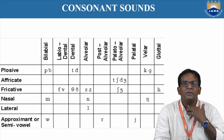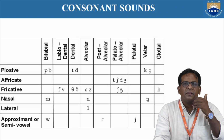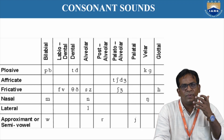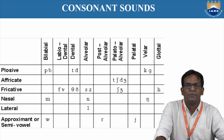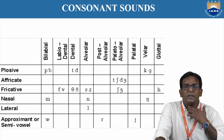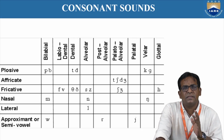but when you produce the sound p, there is no vibration in the vocal cords. You can see this is the Adam's apple, and you can easily feel whether the vocal cords are moving or not moving. When you produce the sound p, the sound comes without any friction. But when you produce the same place with the sound b, you can see some vibration here. So, if there is a vibration when you are producing a consonant sound, it is voiced. If there is no vibration, it is voiceless. Okay, that is pa is voiceless and ba is voiced.